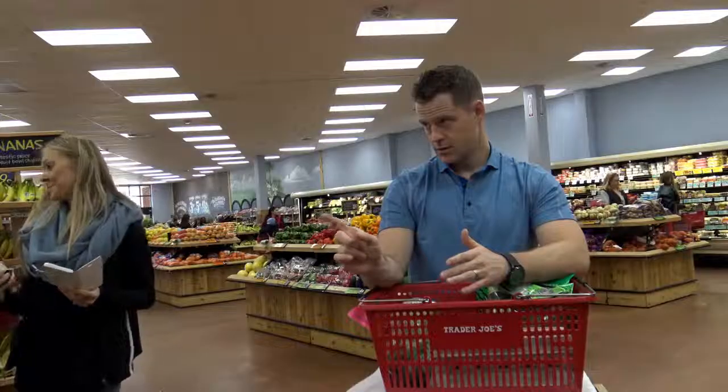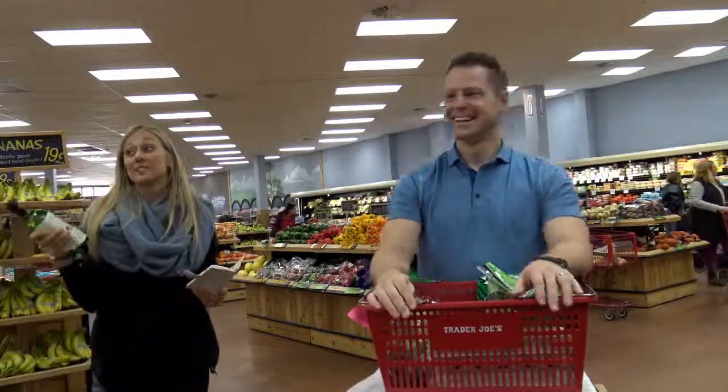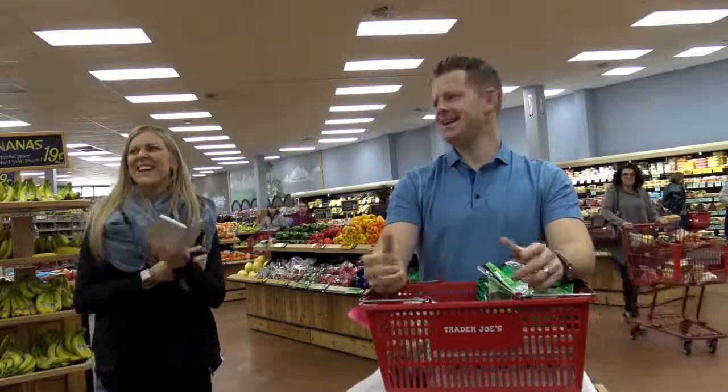Bacon lover? Yep, turkey bacon. Love this stuff. You don't like it? Oh, you tried it? In an egg scramble, it's good. If you're trying to eat it like it's bacon, fine.